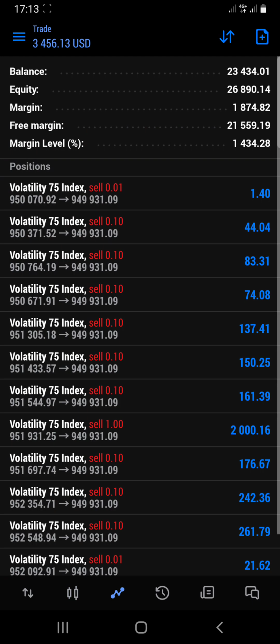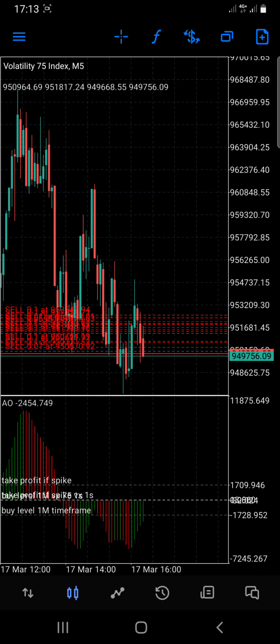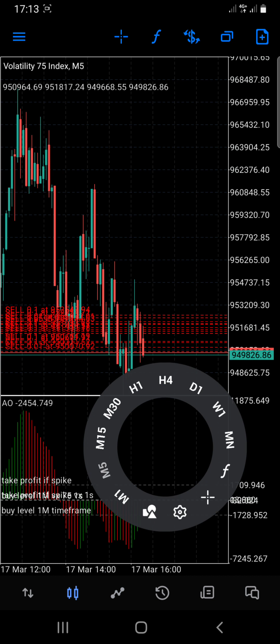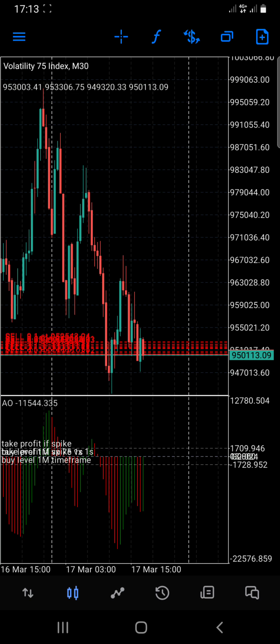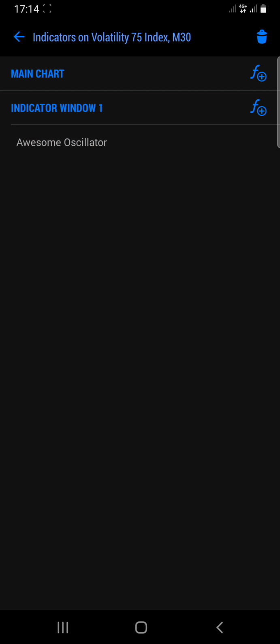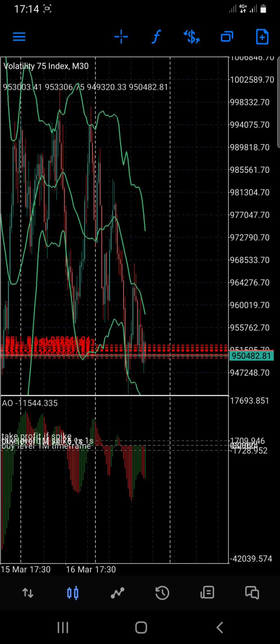Okay, as you can see, that's why I used a lot of big lot sizes, so I'm gonna close it. I don't want to wait it out. I just want to use this to show you guys when you say strong resistance area, you can see it here. Mark that down, and when you notice the trend line, you see it. Let me support this with the Bollinger Bands indicator. Let's have a look at the trend line.